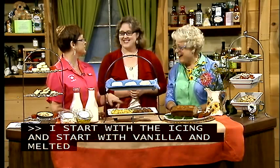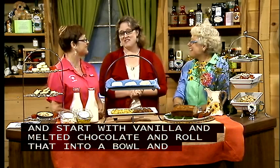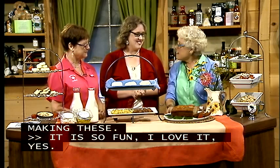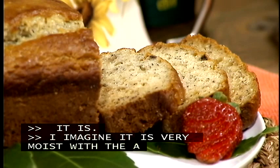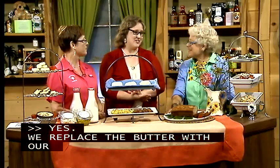Oh. You just enjoy this, don't you? I can tell you enjoy making these recipes. I love it, yeah. It's so fun. And then this banana bread just does look beautiful. It is. And I imagine that it's very moist with the addition of that. Yeah, so we actually replaced the butter with our goat cheese icing, and it's so delicious. And by the way, the recipes for these are on the website, so if you ever want to try it.